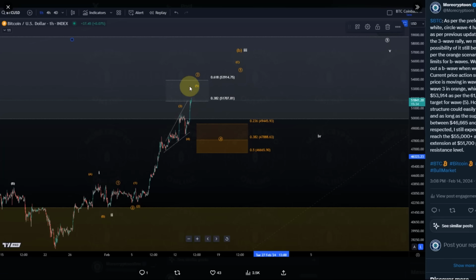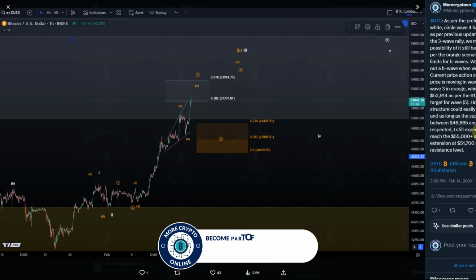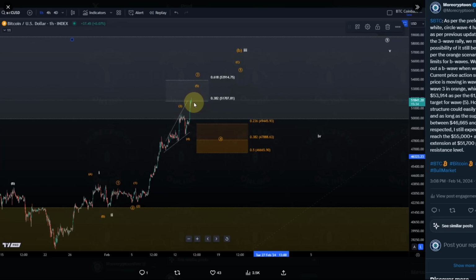But the communication was that, looking at the micro structure, the 38.2 extension level at 51,700 would provide resistance. The price basically consolidated around that level all day, formed a small bullish flag, and the next level here, wave 5 of circle wave 3, could reach 53,914 as per the 61.8 extension level. And then I also highlighted that this structure could easily extend further as long as the support region is holding.